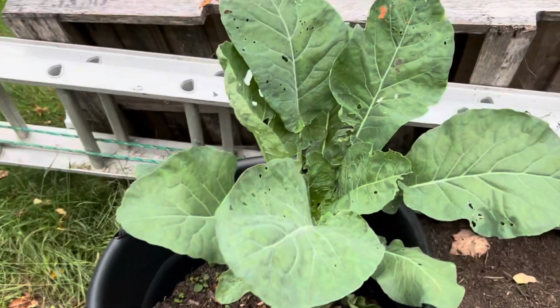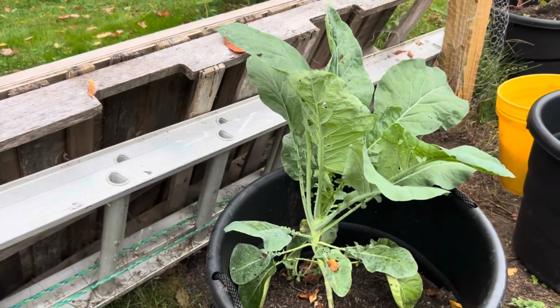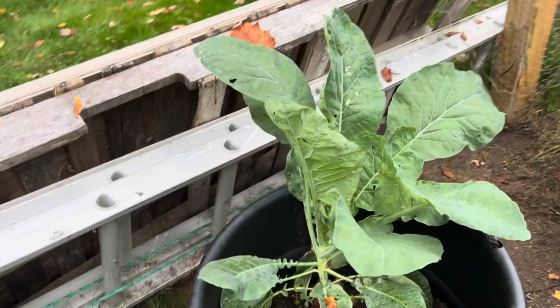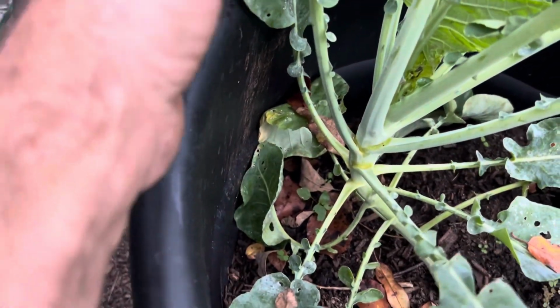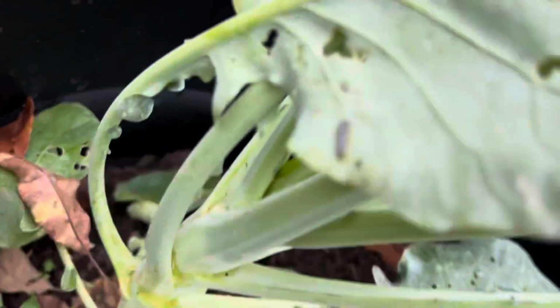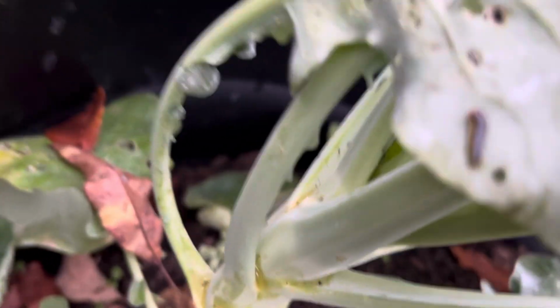Here's a cauliflower plant. I don't particularly like growing these things. They're a pain in the backside. You can see all these little holes. They're from caterpillars. And if you look for them, you're going to find them. See that right there, that little caterpillar? So we got to get rid of him.